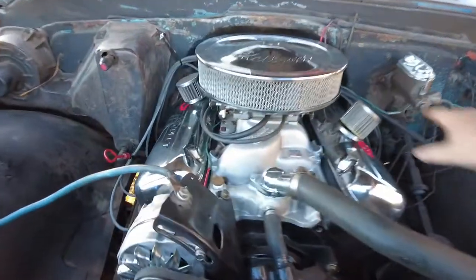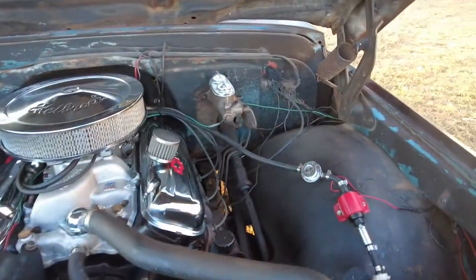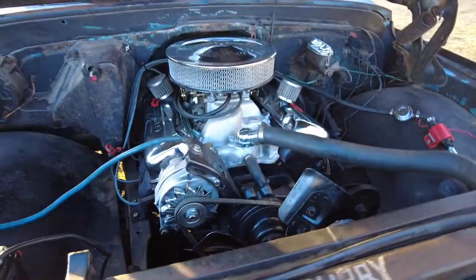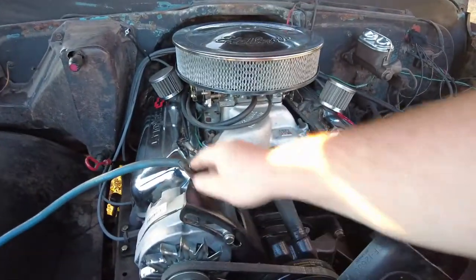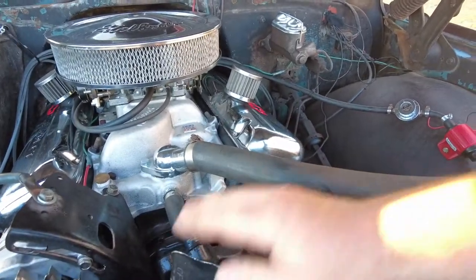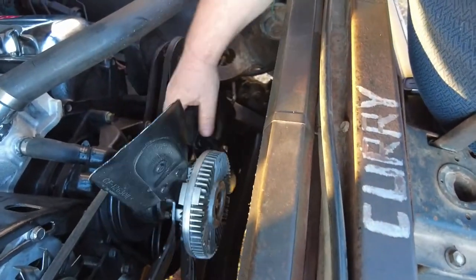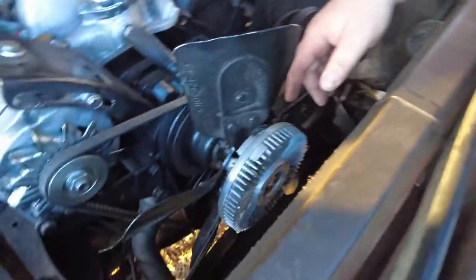And then this is that where that goes. That was popped out for some reason. And so there you go. We've got the alternator, you know. It's all new. We got a clutch fan here. Got the belts. The belts are new. So we're looking really good there.